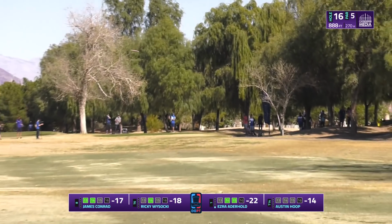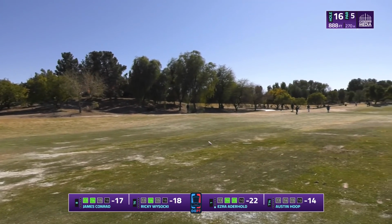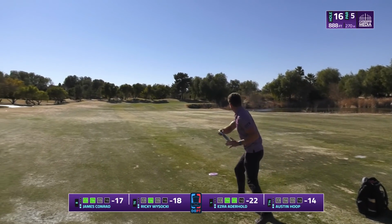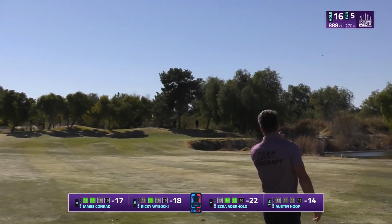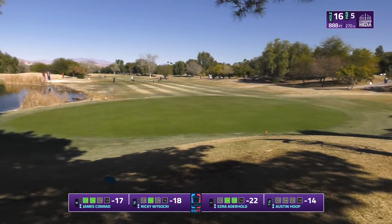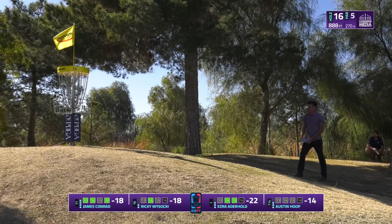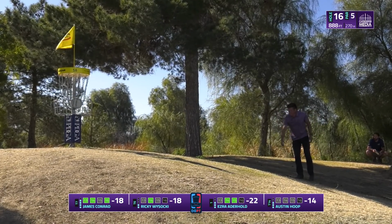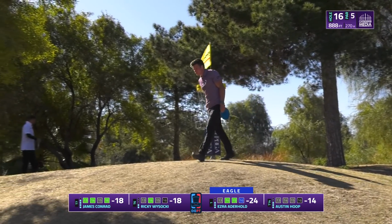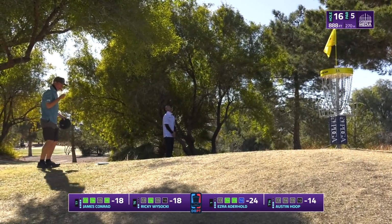Oh, look at that thing flip. Wow. Beautiful angle out of his hand. That is a very far drive. I have no other words for that. Skip up in the right. But when you're this far up, you can just throw a chip hyzer. With a Raptor. Yep. A side of Ricky that we have seen in the past, but not often. As Ezra taps in his eagle here, it's going to bring him to 24 under par for 2 rounds.